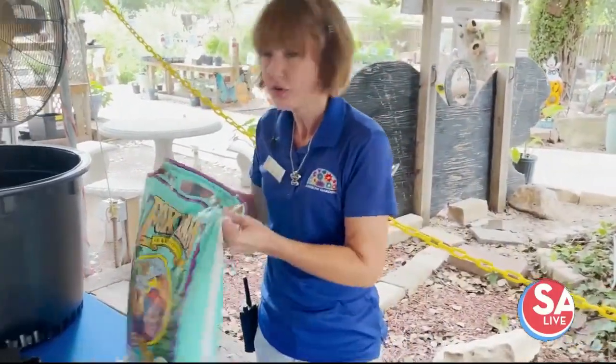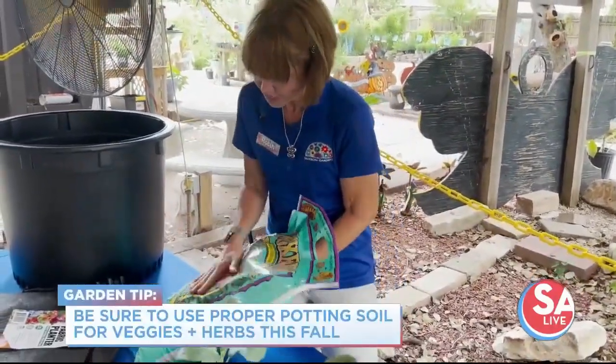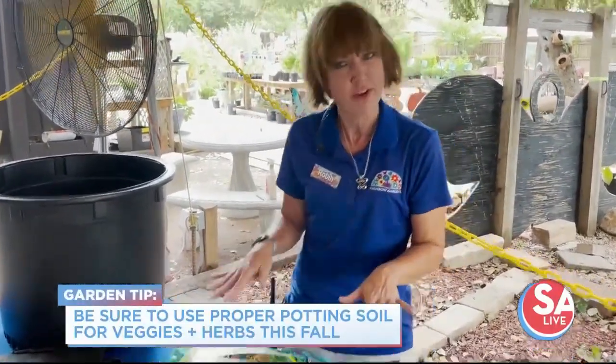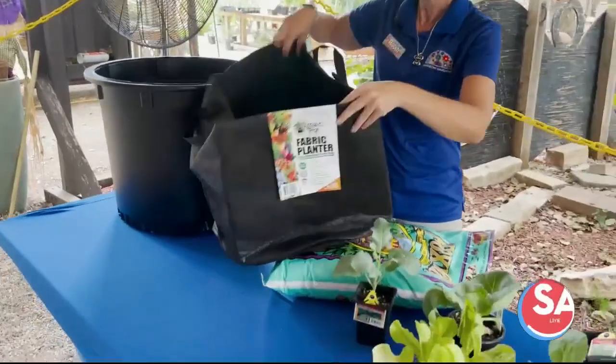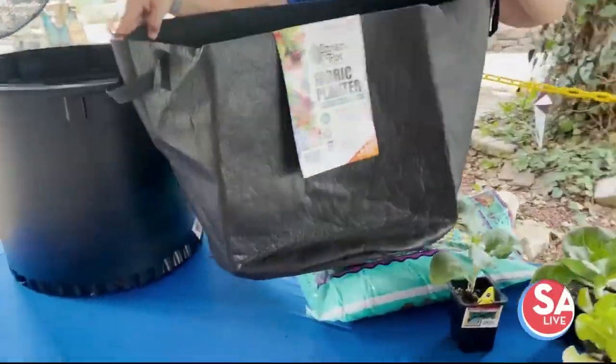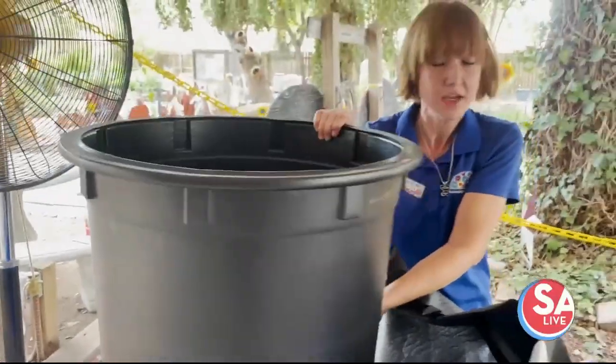You want to make sure you use a great potting soil. I like the Fox Farm. It's got lots of nutrients, but get a very good potting soil. And you don't necessarily have to plant your veggies in the ground. You can use a grow bag, one of the fabric smart pots, or you can use a plastic pot.